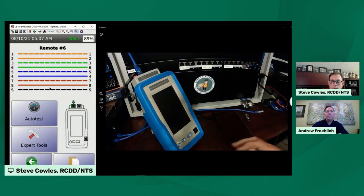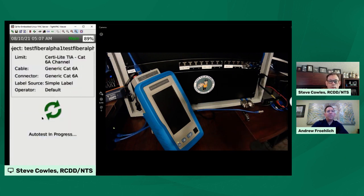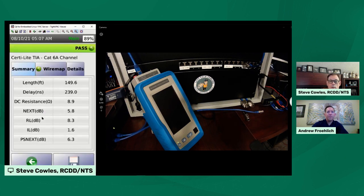and we'll plug in, and we'll just run an auto test to show you what a Certolite test looks like. Now this will take a little longer. Our certifier runs a 6-second Cat6A auto test, including DC resistive unbalance. The Certolite takes a little bit longer because you're only controlling it from one end. So there's a lot more that the main has to do.